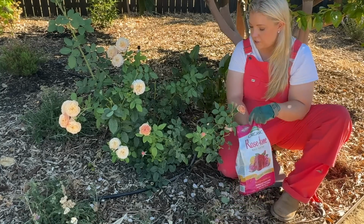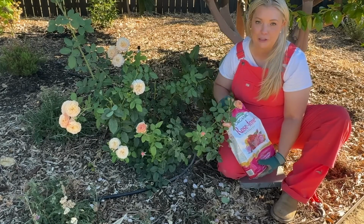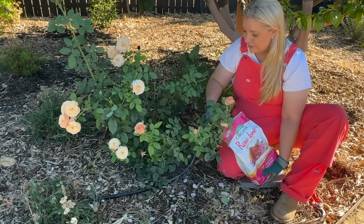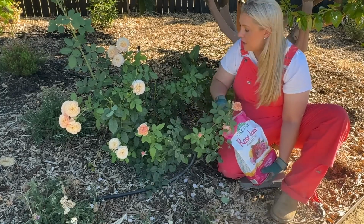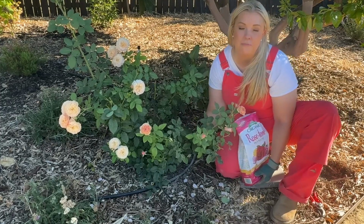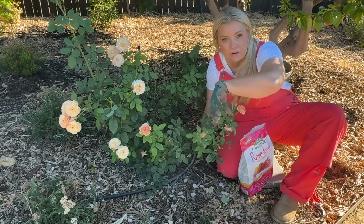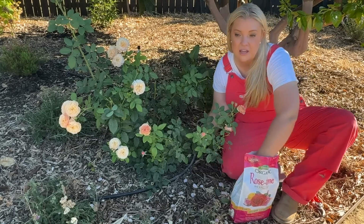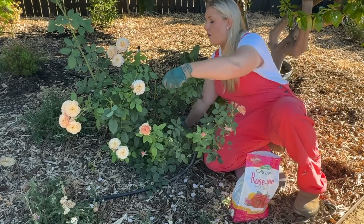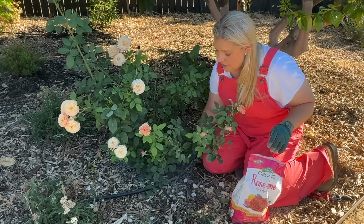I'm using Rose Tone, and I just sprinkle it. I don't pay attention to it. You just want to go around. Vanilla from Cottage Gardens of Petaluma had really good advice. She said, make sure that you go all the way around the plant so that the roots don't go off to one side, which will make a weak plant. So the only important thing is that you go all the way around. And then scratch it in and then water it in.